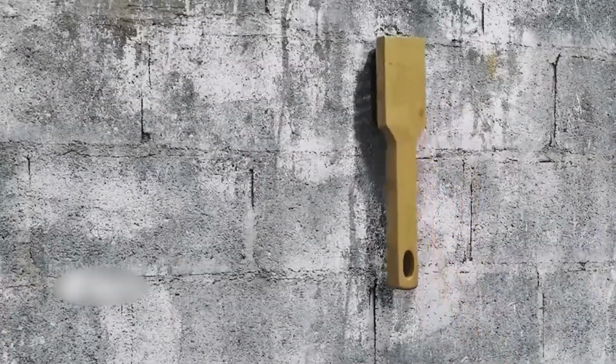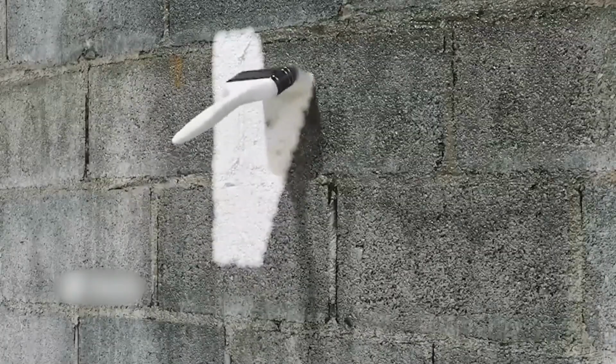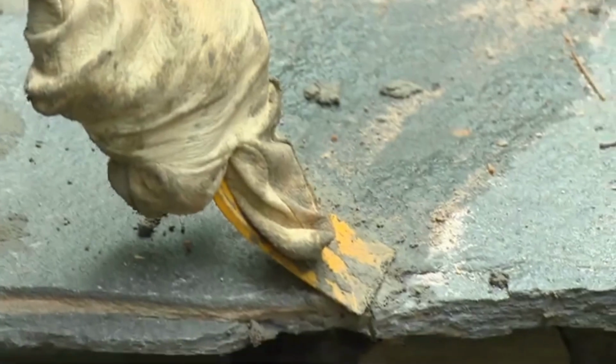We're talking fast-drying formulas, waterproof options, heavy-duty epoxy for those deep cracks, and smooth fixes for the small stuff. Whether it's your garage floor, sidewalk, or patio that needs a little love, I'll have something for everyone.